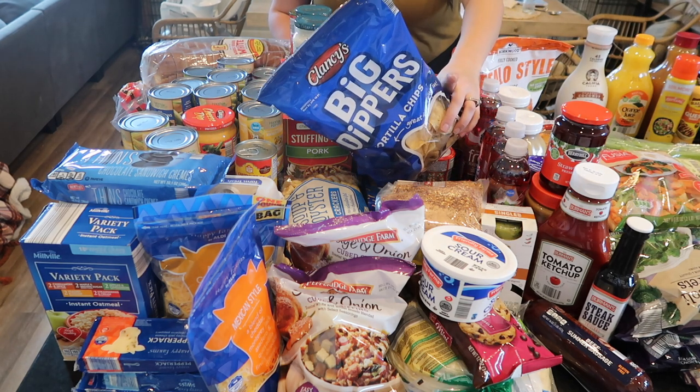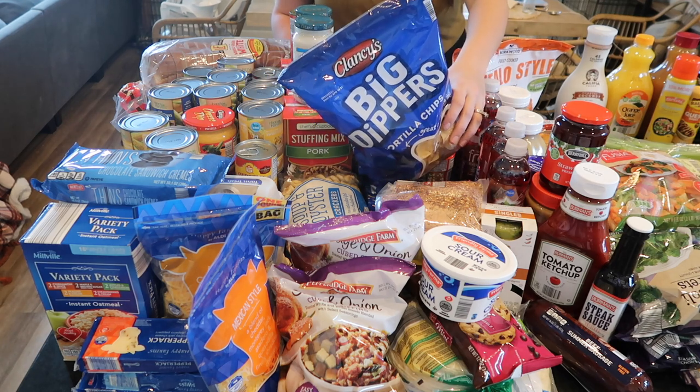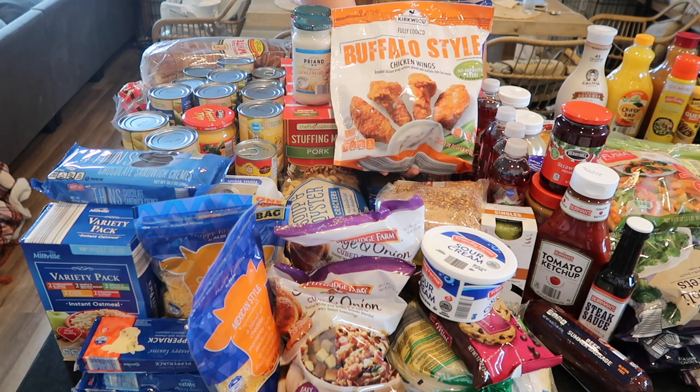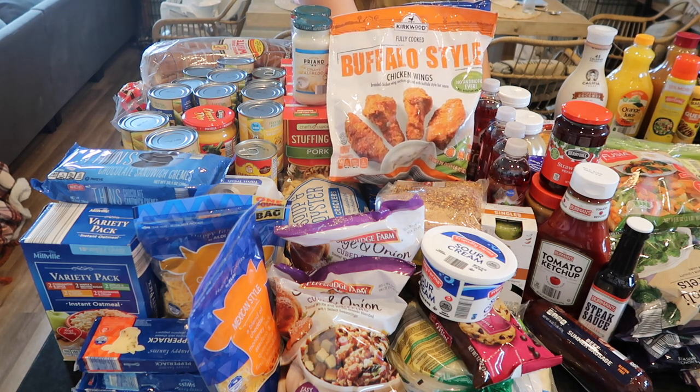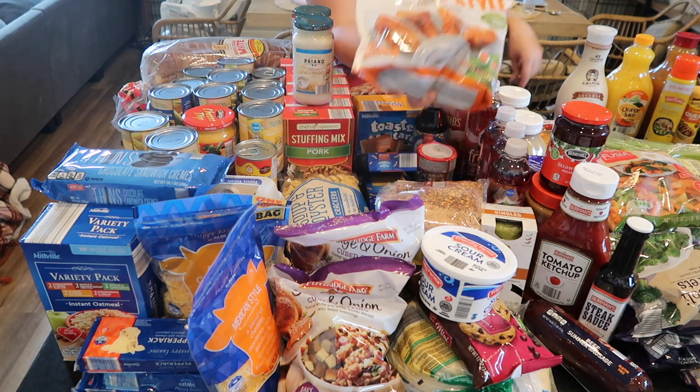You can see in the front, the Pepperidge Farm sage and onion. Now this is the stuffing that we use during my family Thanksgiving and my dad prefers this one. It's so good. We make a sausage wild rice stuffing and it is delicious.